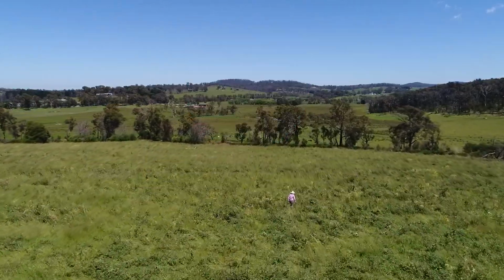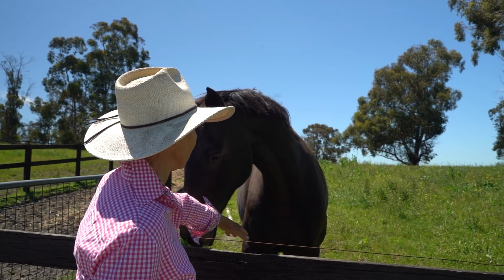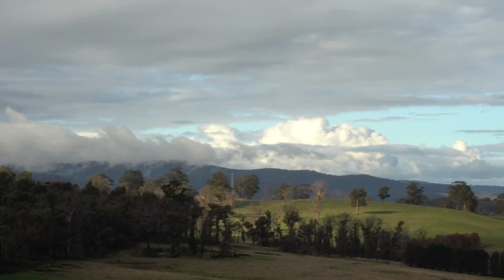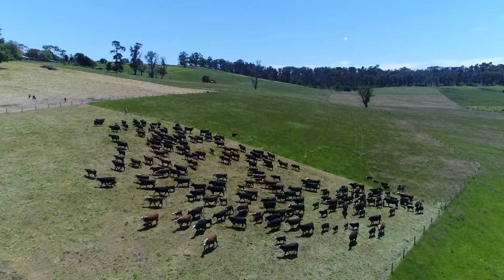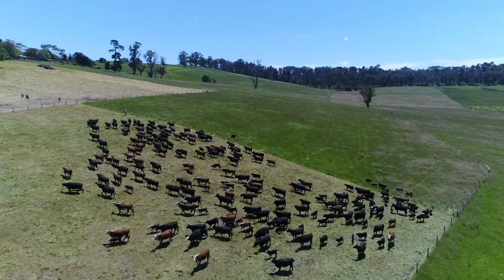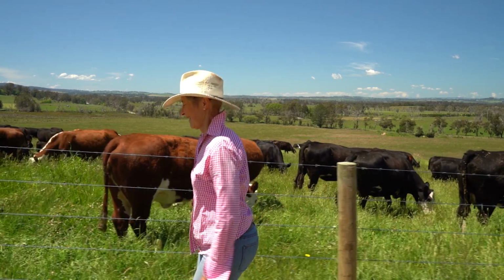We chose this little patch in West Gippsland. We thought it was one of the most beautiful spots in the world. Of everywhere we'd lived, it was stunning. We're farming about 500 acres and we're predominantly beef cattle. And we probably grazed in a very traditional manner, which is what we knew from how we'd been brought up in Queensland. That's what we did basically until 2019.